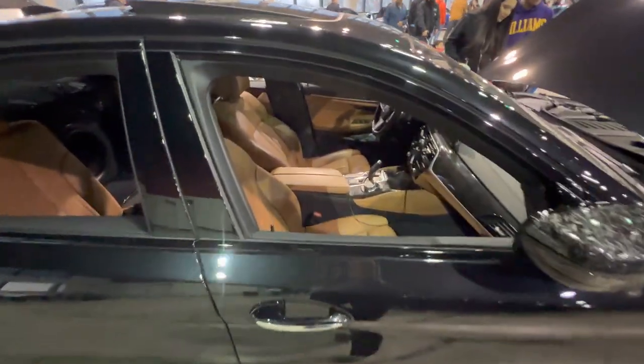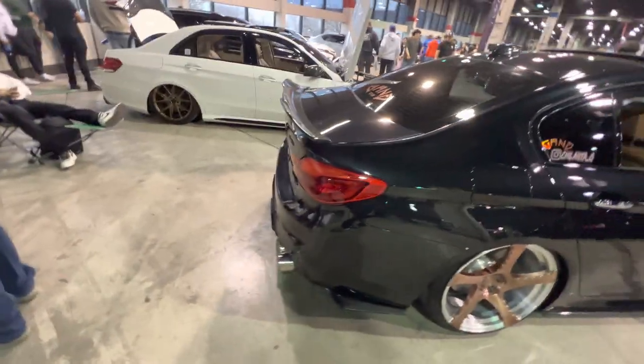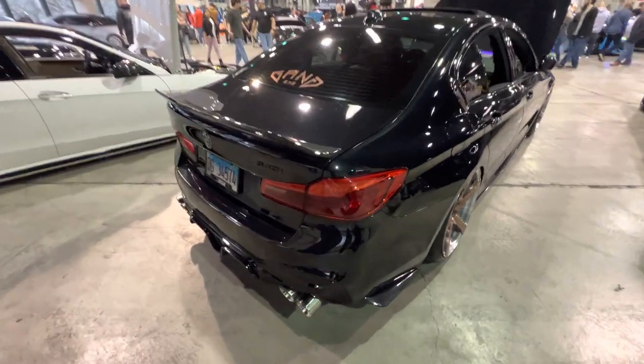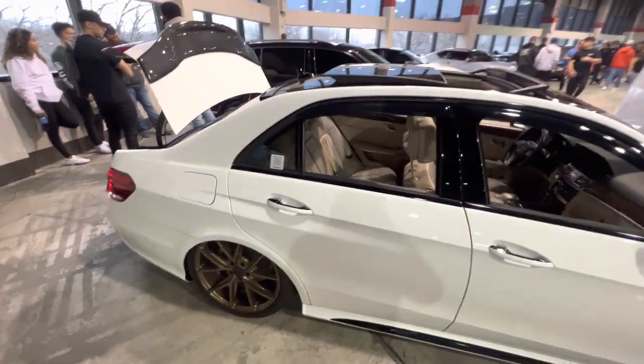Wow, the interior is nice on this thing. This might be a 7 series, as a 5 series. 7 Series? 540, no. 540. Wow. 540 is looking dope.